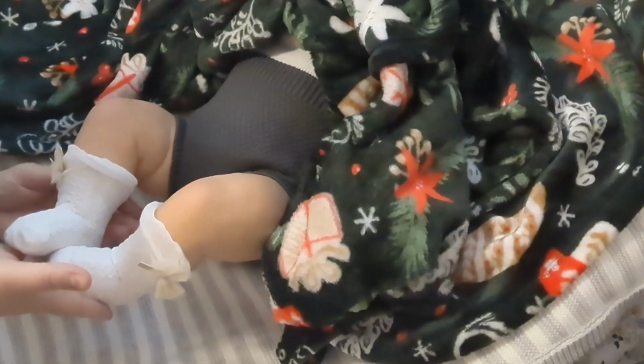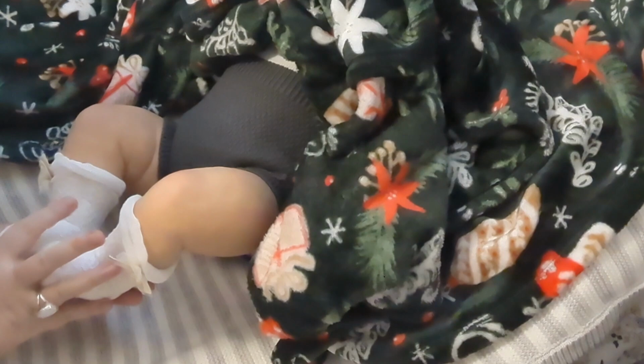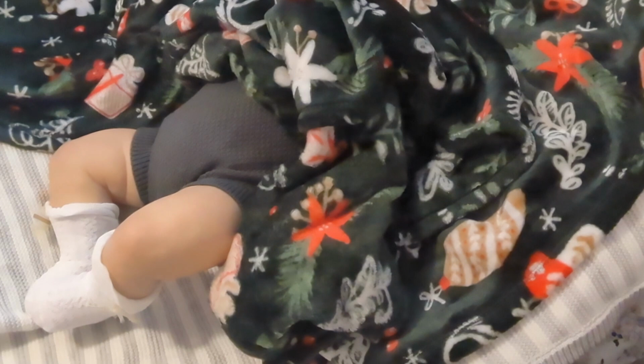But look at these huge legs. Oh my gosh. She is a big girl. I've got her in little knee socks. But yeah, she is a big girl. Look at this big thigh. She is a big, big girl. Okay, let me get a little bit closer. And we're just going to, hold on.